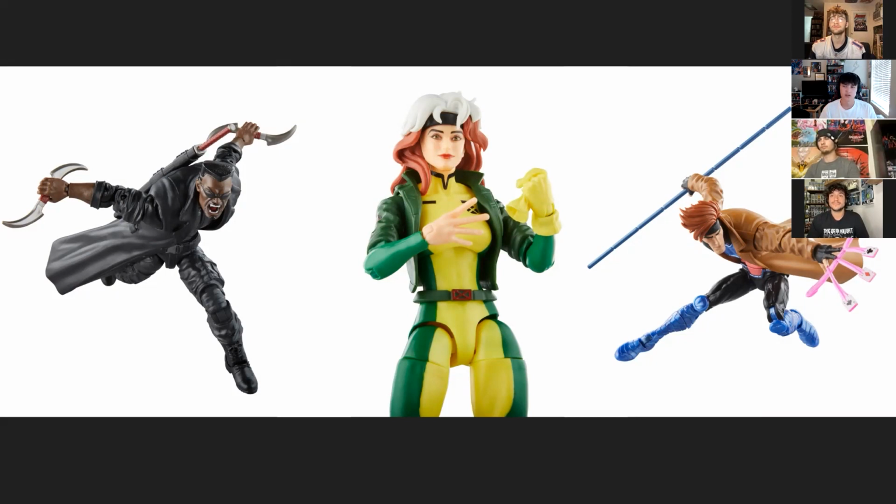I don't think the old one came with the cards and stuff like that. Yeah, it did come with the cards, and the staff. But basically it's the same figure, just with different hair and maybe more accessories that aren't shown here. But yeah, so that's it for most of the upcoming figures coming out.